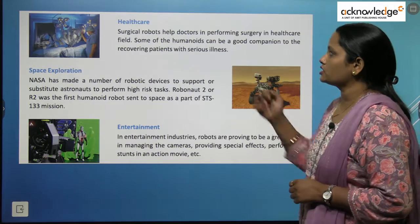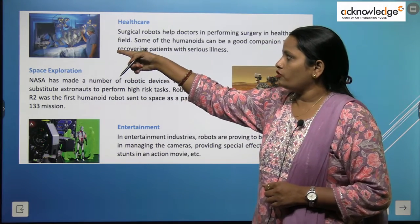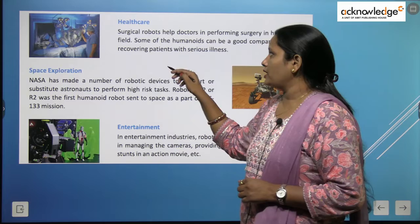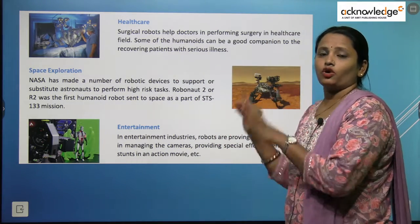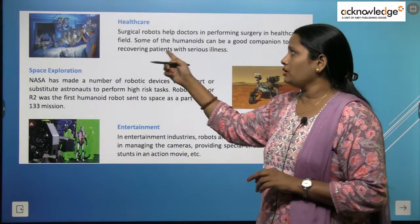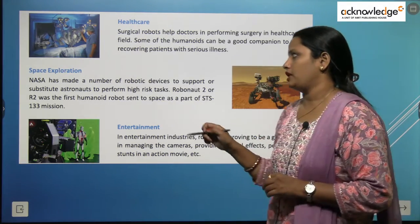Next is healthcare. Surgical robots help doctors in performing surgeries in the healthcare field. Some of the humanoids can be a good companion to recovering patients with serious illness. So they help the doctors in surgeries, and they are also a good companion to patients who are seriously ill.